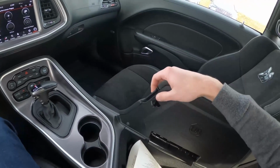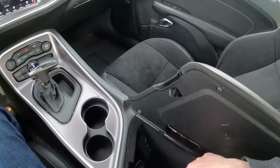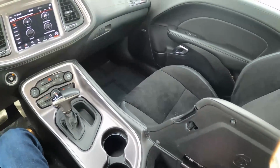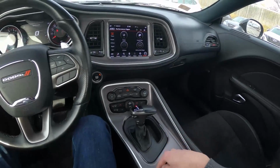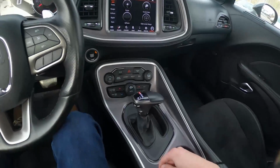For the center armrest here, that is very well padded, and inside of here, you do get some nice storage. You get a USB Type A, 2 of those, an aux port, and a 12 volt. You do also get some nice chrome trim throughout here, along with, it is plastic, but it looks like some nice metal grain, and it does have a nice texture to it.